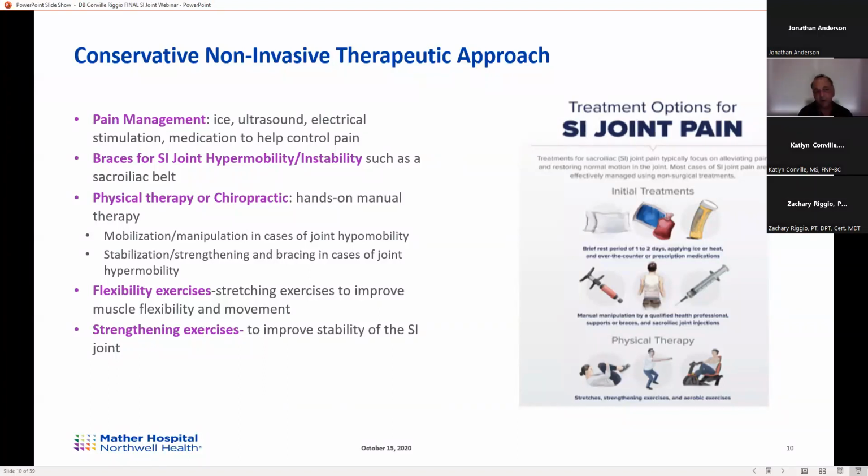A physical therapy or chiropractic approach helps to mobilize or manipulate the joints in cases of hypomobility, where that joint is not mechanically moving, it's stuck, and as such, it's causing pain and inflammation. And then we give the patient stabilizing and strengthening exercises to make that joint stronger. Next slide.